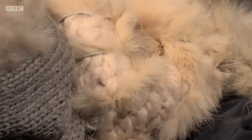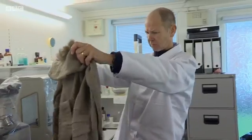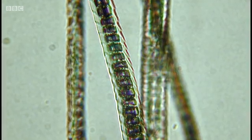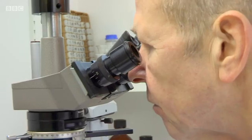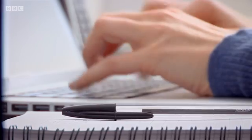Today on Fake Britain, the faux fur that's actually real animal fur, and the high street chains that have been selling it. It's definitely not false fur. So if somebody was buying this hoping to avoid fur products, I'm afraid they've been misled.